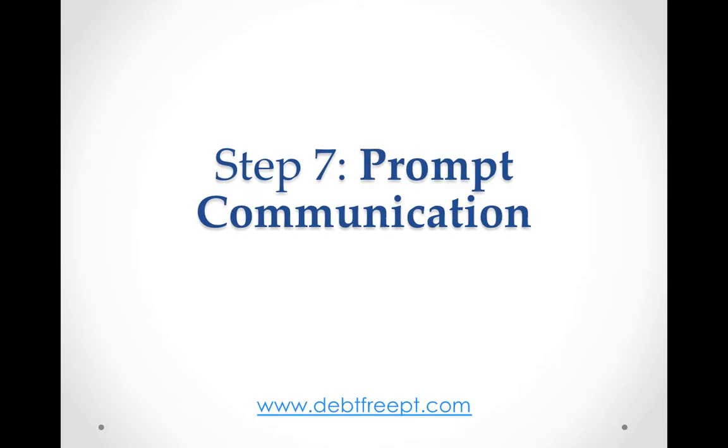Step 7 is prompt communication. So if the interview is going to be at 5 o'clock, get your phone, make sure it is ready, set at 4:30, keep your applications off and just make sure that you're ready to answer that phone call. If it's early, if it's late, wait by the phone, just in case, because they have meetings, they're busy, so just be prompt with how you answer that phone call. You never want to miss that phone interview.